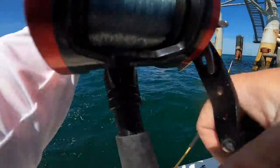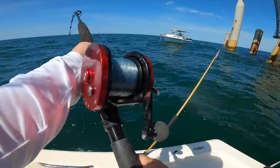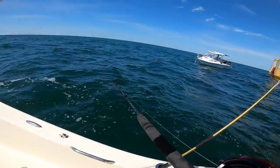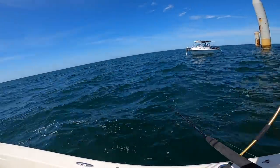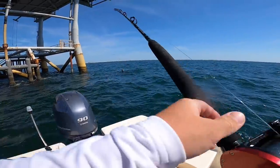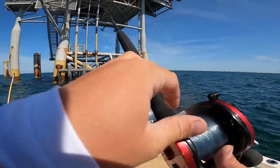There we go. I don't know how filming is. Oh, that's a big red snapper. Oh, and it came off. Okay, you can't keep them anyway, so that's fine. He came off. Woo. That was a big one. Dadgum, that was a big snapper.